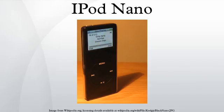Apple claimed that the second-generation iPod Nano's packaging was 32% lighter with 52% less volume than the first generation, thereby reducing environmental impact and shipping costs.